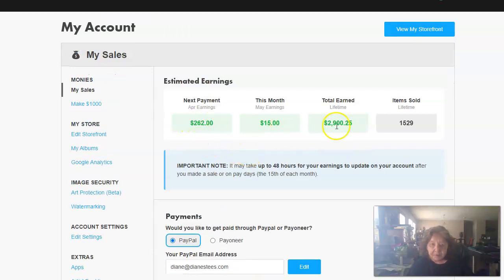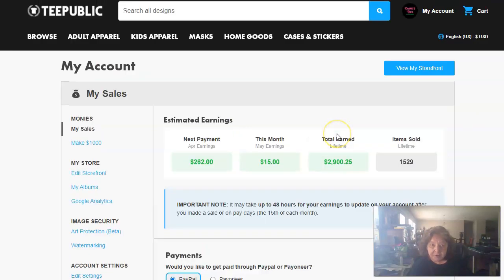These are my commissions. As you can see, I am making money. Today's only May 2nd. I've made $15 already for this month. Last month I made $262. The month before that was $364. And this is how many items I've sold since I started with TeePublic: 1,529 items.